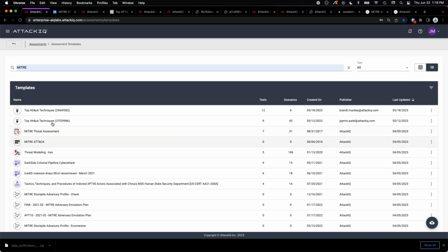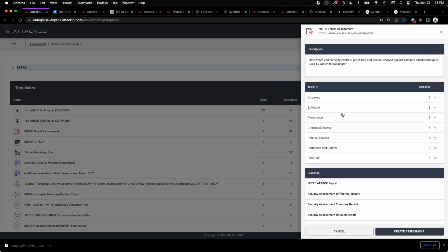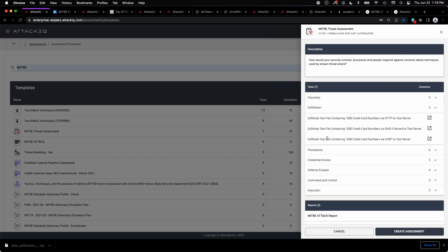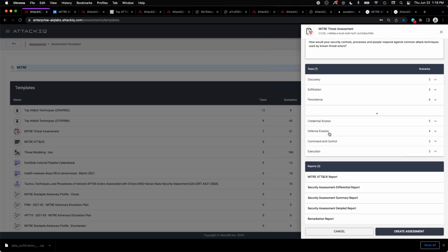And note that we have a couple that come with the platform. So if we click on that one, MITRE Threat Assessment, you can see the tests, and think of tests as just folders. And under each one of these folders, you see the underlying scenarios that will be run.